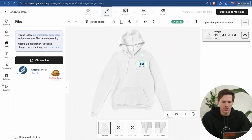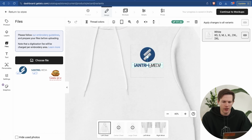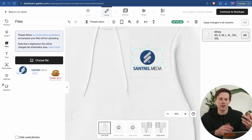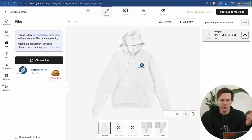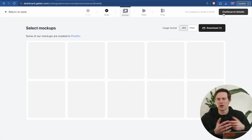Now let's zoom out and see what that looks like. I think it looks pretty good. That looks pretty clean. Maybe move it down slightly. It's kind of hard to choose exactly where this is. Generally, keeping it centered works best in my experience, but again, you need to experiment a little bit. Zoom out, see what it looks like, zoom back in. I think that looks pretty good. That looks good to me. I'm going to continue to mockups and go through the same process once again.